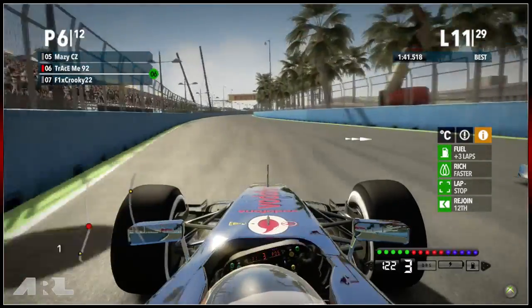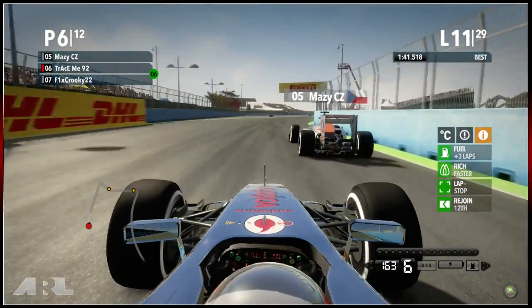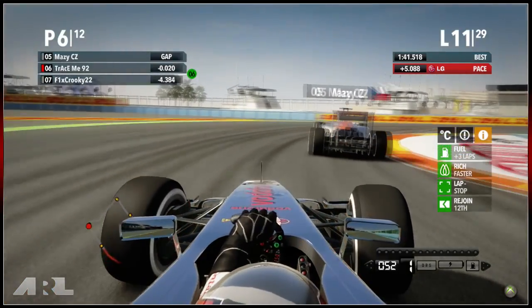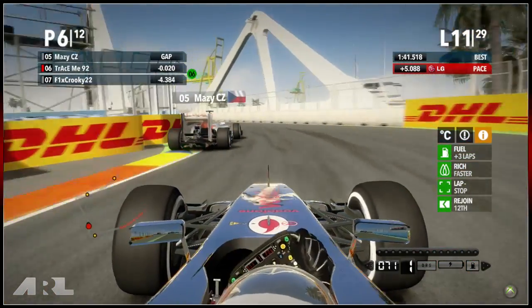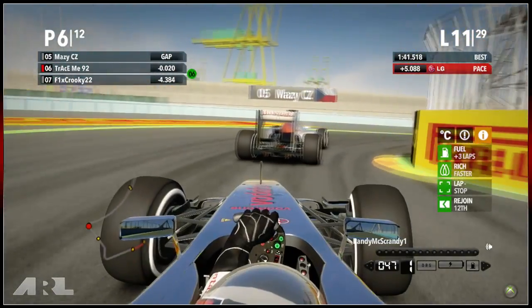Who was it who came into the pit second? I've completely brain phased there. Trace, yeah, it could have been really bad for Trace if he'd had a bit of damage to his front wing, but he didn't, luckily, because he can actually drive, unlike xMattyG around Monaco. But Trace has come out behind Mazy, who, I'm assuming, has he pitted?